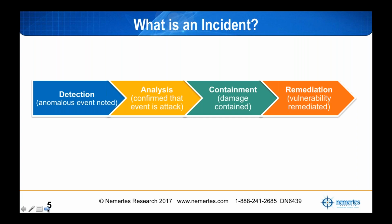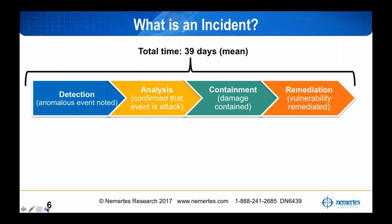So, first of all, the whole process of conducting this detection, analysis, containment, and remediation, which is kind of incident response in a nutshell, that process we have actually benchmarked as taking, on average, 39 days at organizations. We're going to talk about why it takes so long in the upcoming slides and how those differences play out.